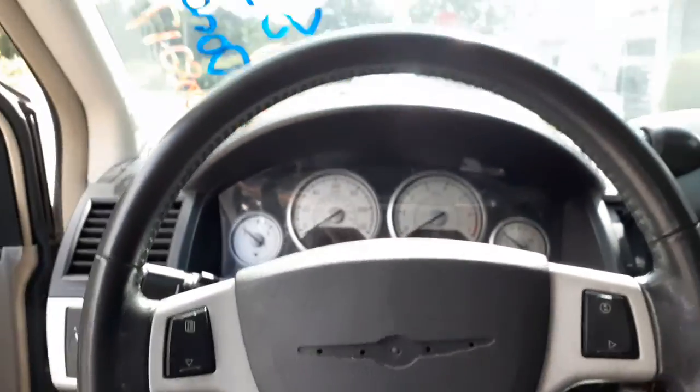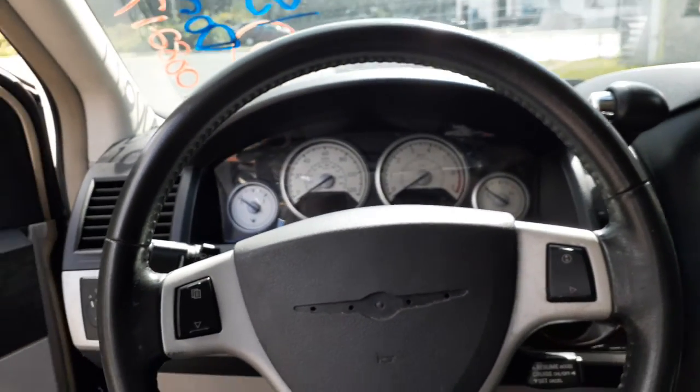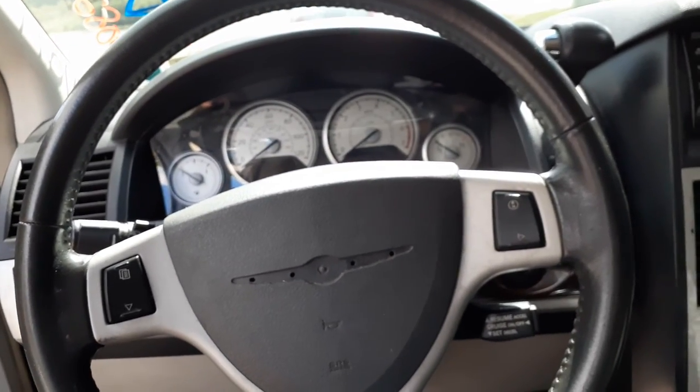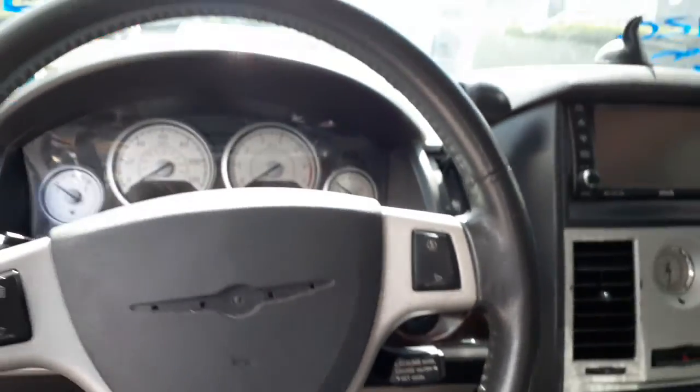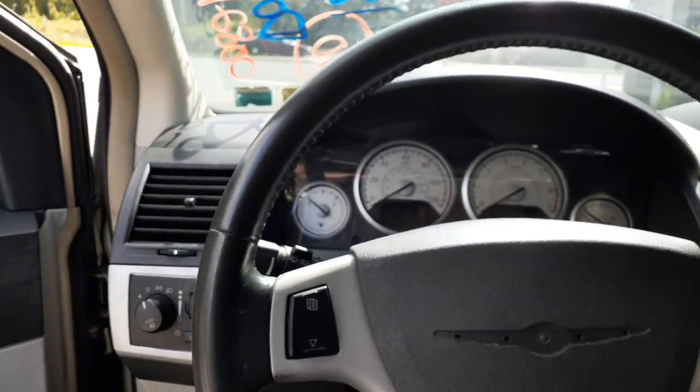Okay, so again, 2010 Chrysler Town & Country Touring Edition, 3.8 automatic, front-wheel drive. Stock number is 8217, 108,000 miles. Thing hit the nose. Rest of the truck ain't too bad.